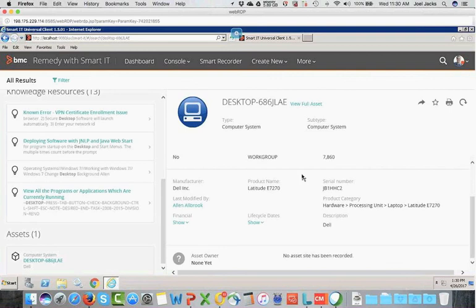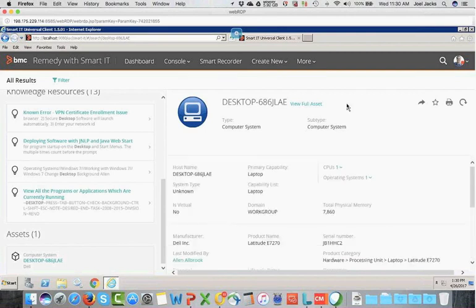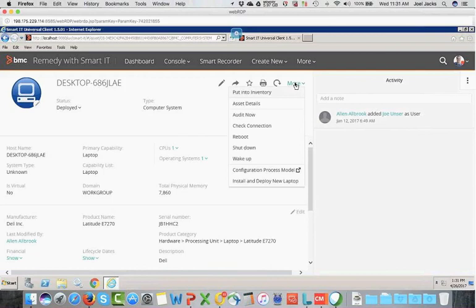I can see it's a Dell Latitude. I could show financial information on it, its cost center, its purchase cost, all that information. And if I wanted to view the full asset, I'll see some of the tools that are available now. And like I said, when additional versions of Smart IT come out, they're going to be offering a lot more different things as well. One of the things that's coming up in the next release that we've talked about with the Smart IT team is the ability to automatically generate an incident from within the BCM and have that go within the Smart IT.